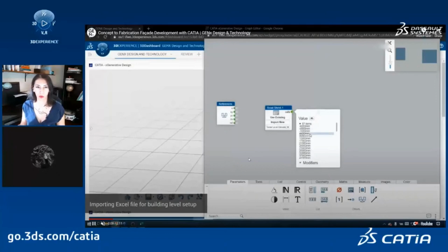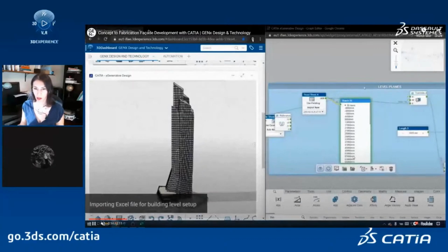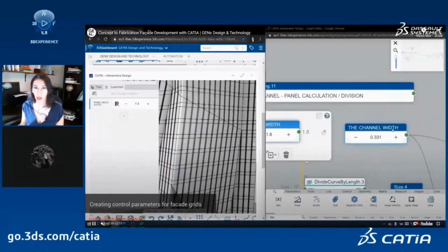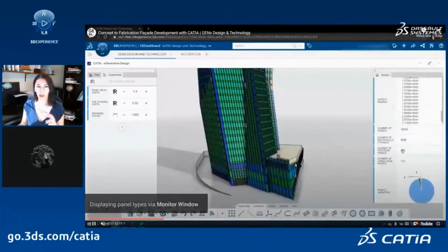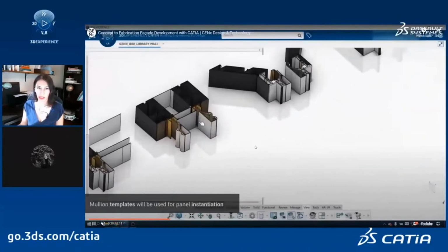Here you will see that we are inserting the levels through an Excel file. So that has the Excels, and we split the surface as per the dimensions we were given. As you see, we have width, height, and spandrel offsets. From here, we are analyzing the surface to see, by using these division rules, how many non-typical conditions we have and what the opportunities are to avoid or minimize non-typical conditions. By using the color coding, you're able to see it.